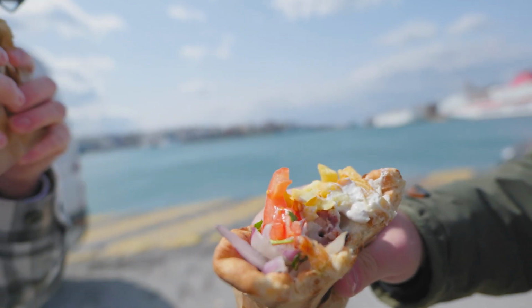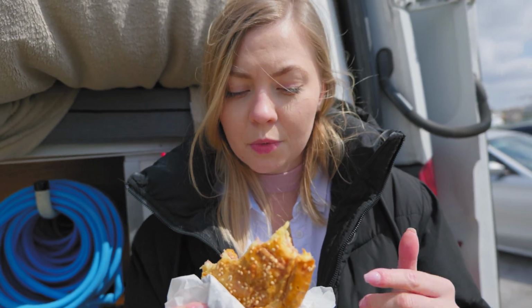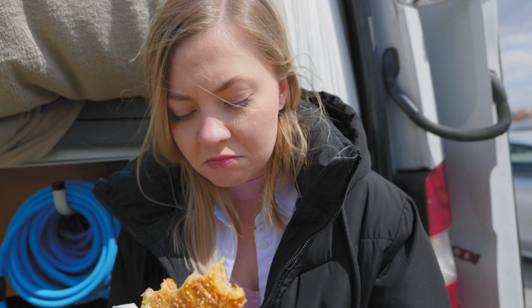This was actually really nice. If it was warm, 4.5, because it's quite cold, 3.5, but it's good. It's big, it's filling, I like it.